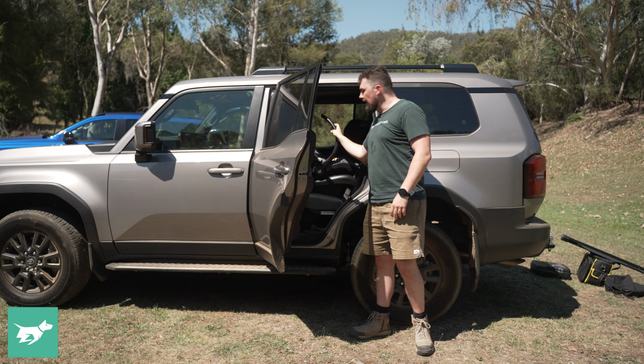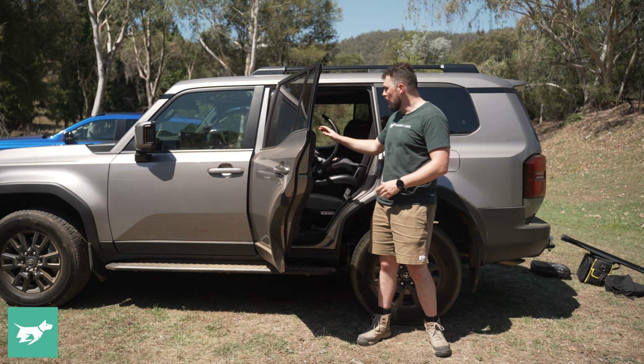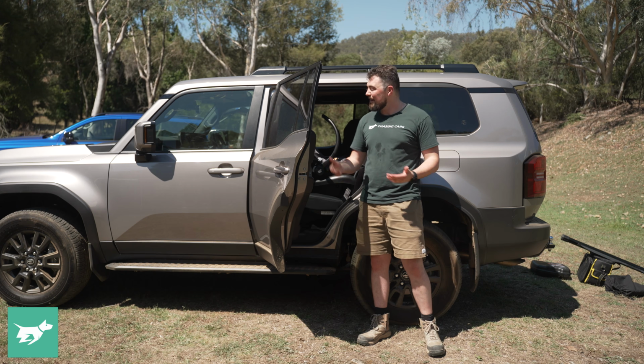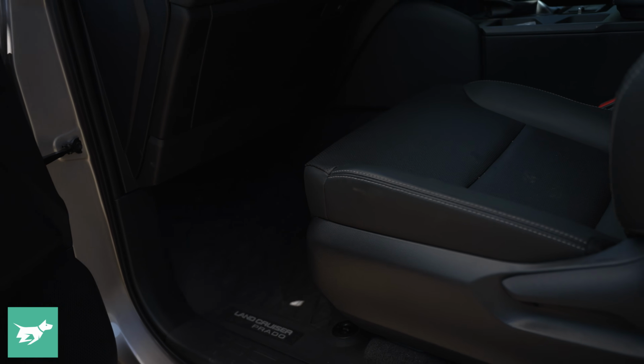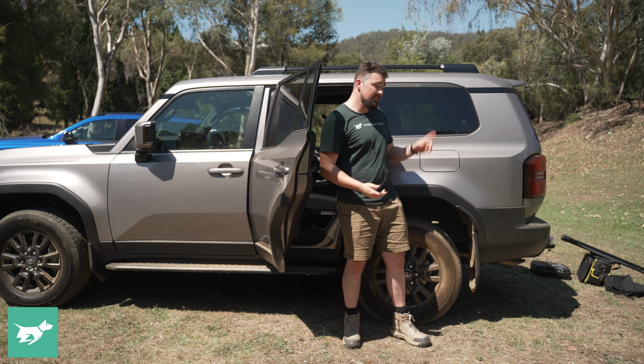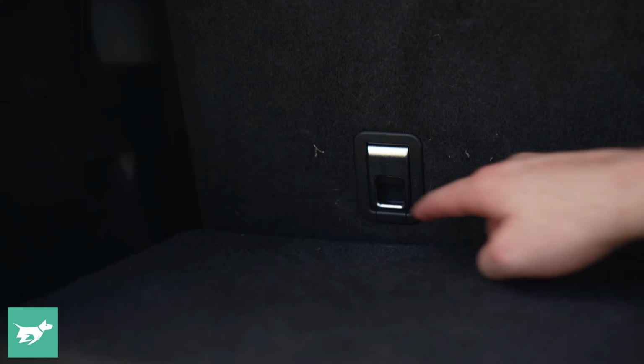Yeah, look, once again, it was a similar situation to the Everest. I've had to move the front passenger seat forward a little bit more than I'd like, and also a little bit more annoying because there's no passenger adjustment on the front passenger seat. But look, overall, I'd call that a pass for sure. And just like the Everest, in the third row, you still do have some top tether points on those seats, though no ISOFIX points.